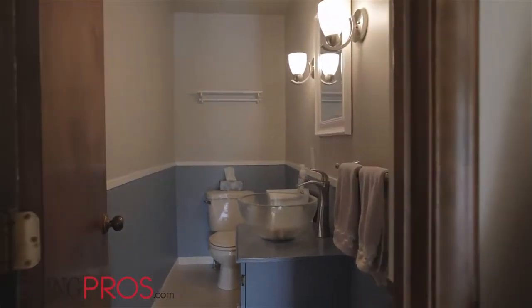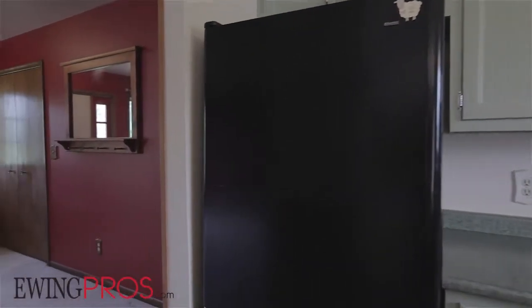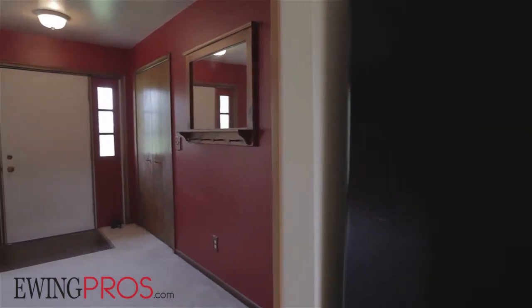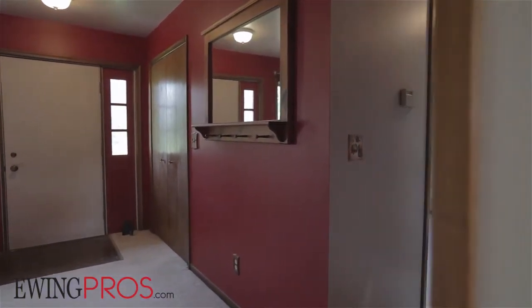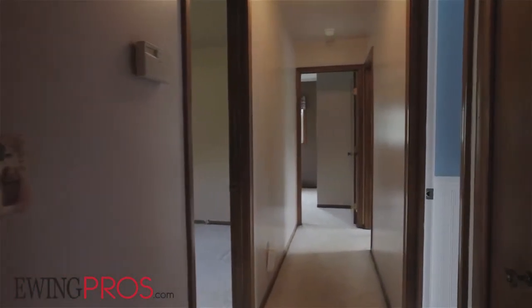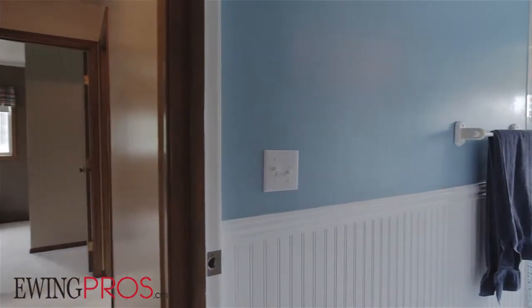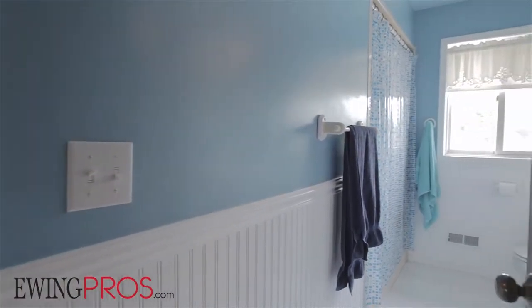Just off the family room, you'll find a convenient half bath, as well as quick access to the attached 2.5 car garage. The south side of the main floor features 3 flexible bedrooms and 1 full bath.